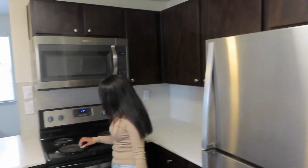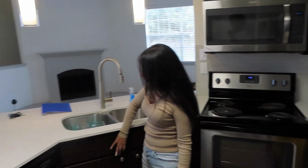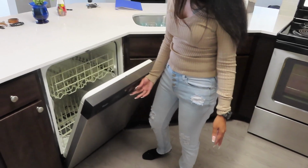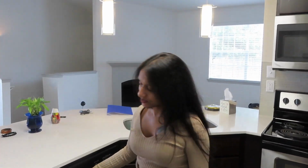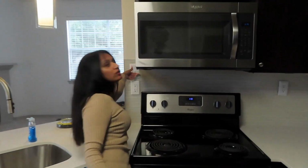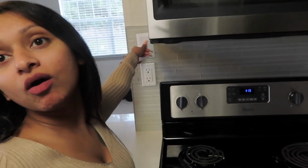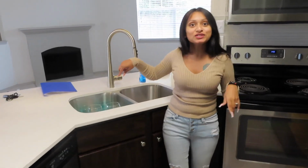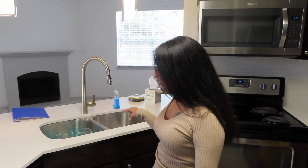And we have an electric stove and more cabinets, and then a dishwasher, which I'll probably never use. And then more space. And that is the kitchen area. It's my favorite part of the whole entire house. The walls are really, really pretty. I didn't even notice this. Oh, so this is for the disposal. I was looking for that yesterday. I didn't know where it was.